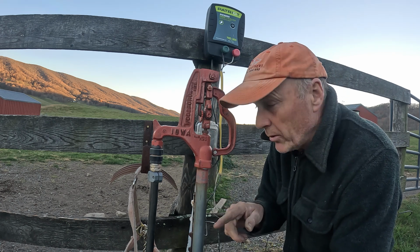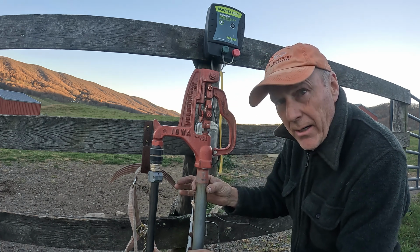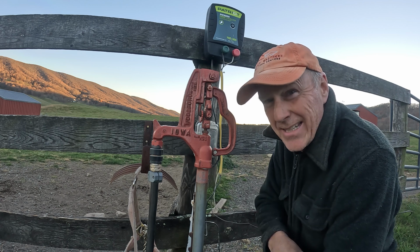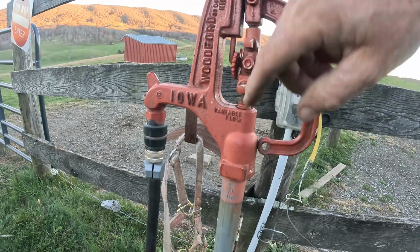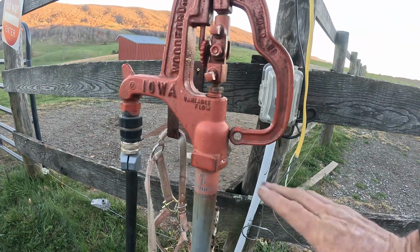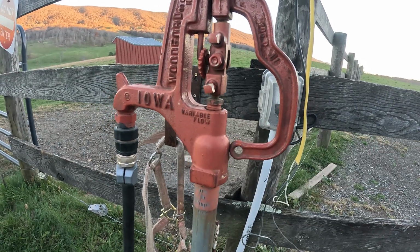What's going to be hateful is getting this off of this. You want to make sure you do not twist this right here, or you're going to break it in the ground. That's a much bigger problem. That's a lot of digging. What you're going to want to do is leave everything in here connected. This is going to come out. There's going to be a rod dangling in here. As long as that rod is not bent, you don't have to replace it. All you have to do is replace this guy here and the plunger on the end.